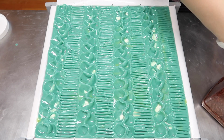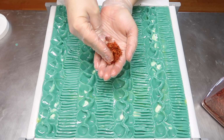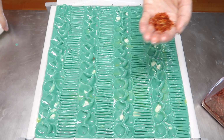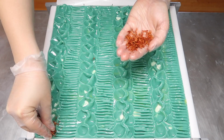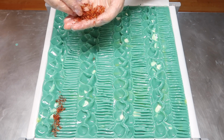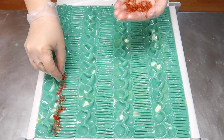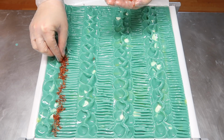Now I said this wrong in the botanical soap that I made. This is safflower, not saffron. Saffron is really, really expensive. And I'm just going to put a few of these petals right in the middle of these bars. I am taking care to try to keep them in the middle because that's just the way I like it. It looks neater to me that way.